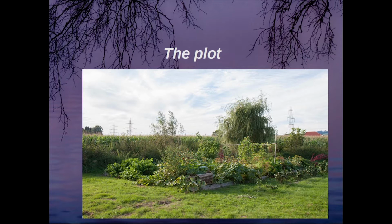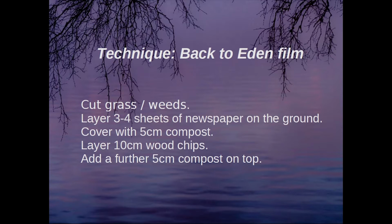So here's the plot. It's an 80 square meter area, and this is the product only in the first year. The technique came from the Back to Eden film, which is free on the internet. And all you do is cut the grass and the weeds. Upon them, you place three or four sheets of newspaper. You cover that with about 5 centimetres or 2 inches of compost. On top of that, you add about 4 inches or 10 centimetres of mixed wood chips, including the twigs and the leaves, etc. And to that, you add a further 5 centimetres of compost on top.